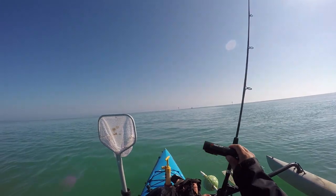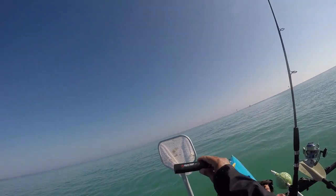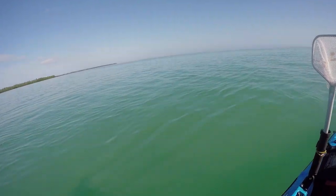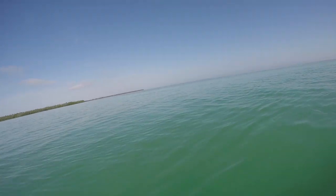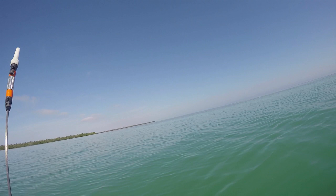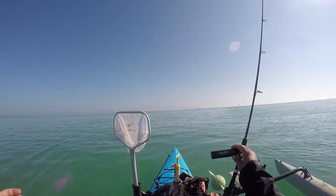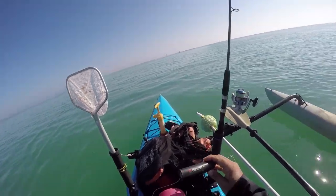All right, change things up a bit. I'm going to be using the Waterwolf underwater camera. I haven't used this guy all year. I thought we would have cleaner water conditions, but oh well, we'll have to see what we can see. It's a bit long of a leader, but we'll try it out and I'll end up cutting this down anyways.